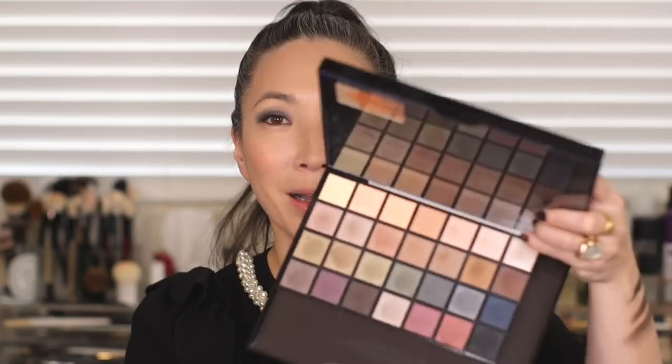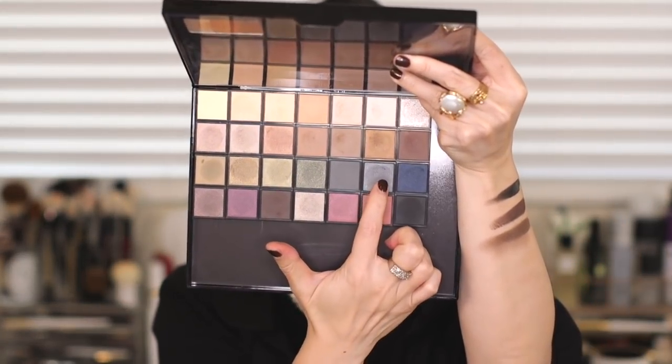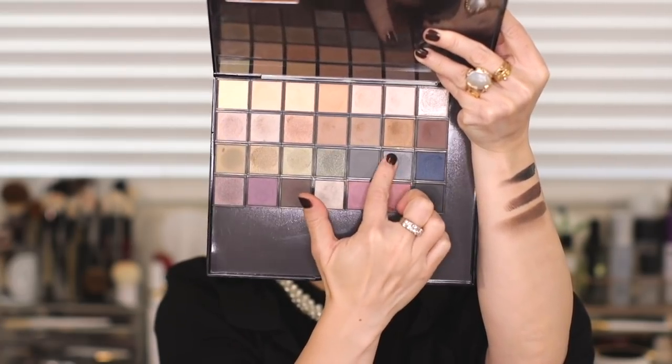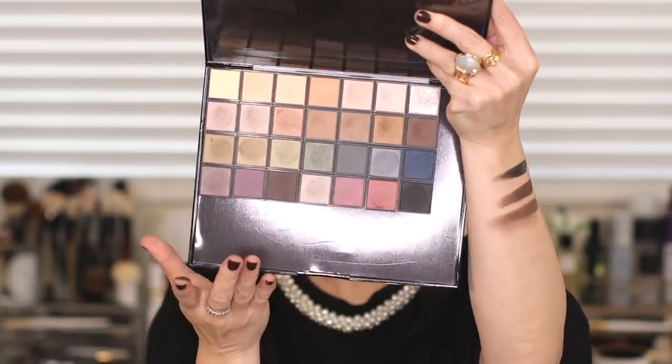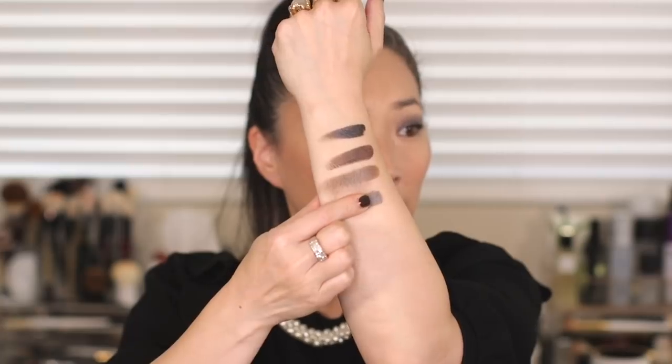And then I have a Surratt Beauty single here, and I put all of the singles into this really sturdy, big Adept Cosmetics palette. But the one shade I want to talk about is this one right here. It's called Enchantress, and it is just this beautiful steely gray blue. It's so beautiful, and it has a shimmer to it. So let me just go ahead and swatch this for you. But here is Enchantress.